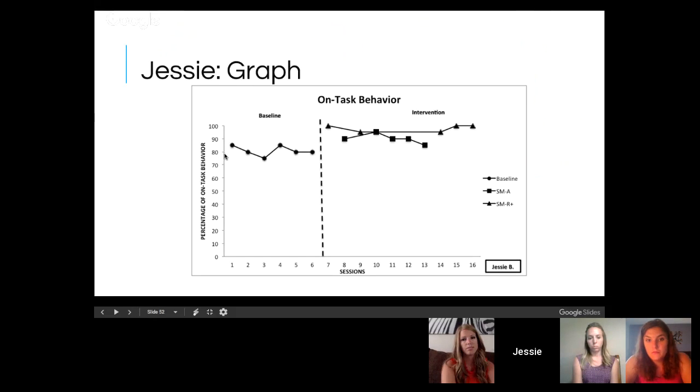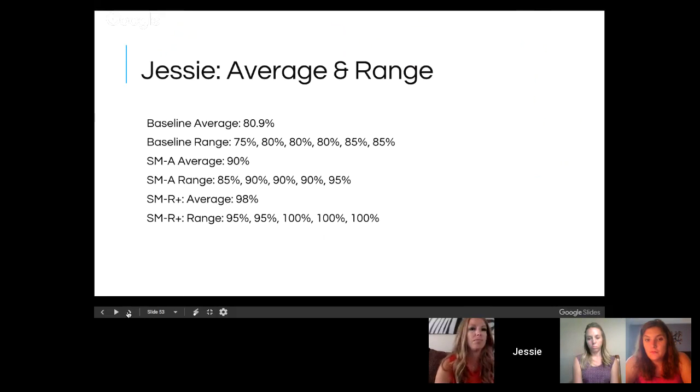As you can see, during baseline, it was relatively lower compared to that of the intervention phases. My baseline average was about 80.9%, and it ranged from 75% to 85%. With the self-monitoring alone, it averaged about 90%, so not that much of an increase, but you can still see an increase in the on-task behavior, and that ranged from about 85% to 95%.